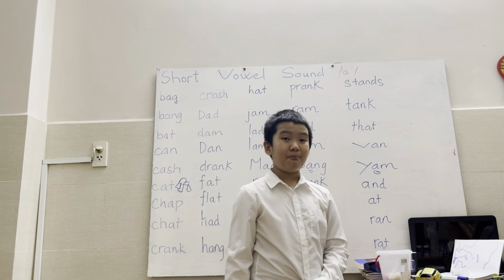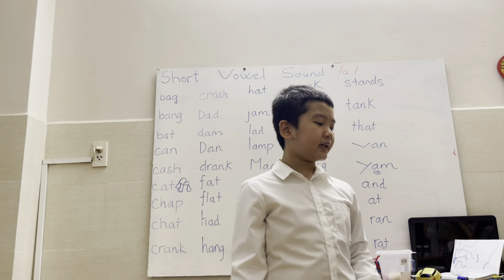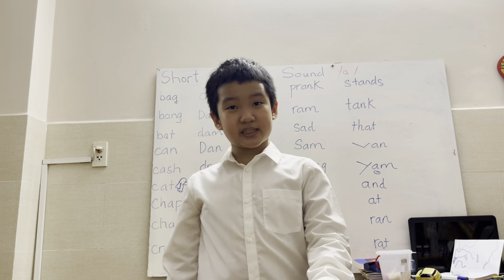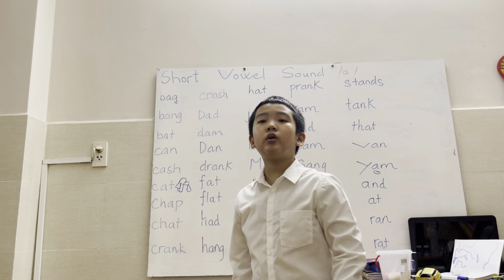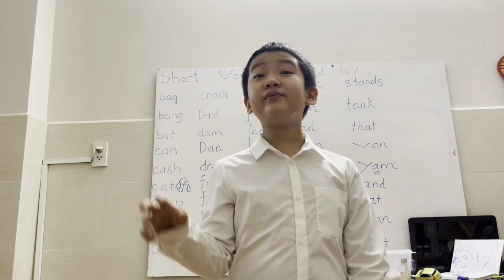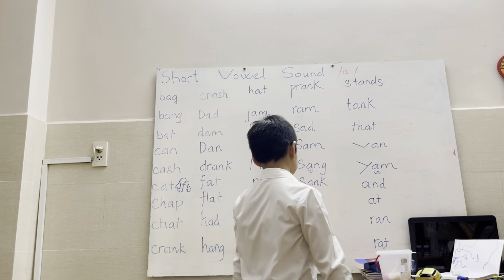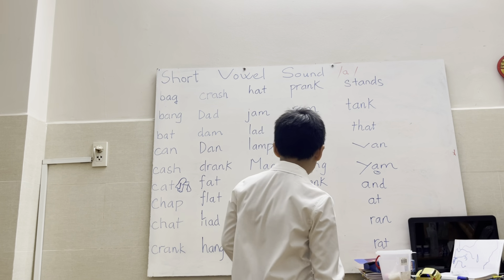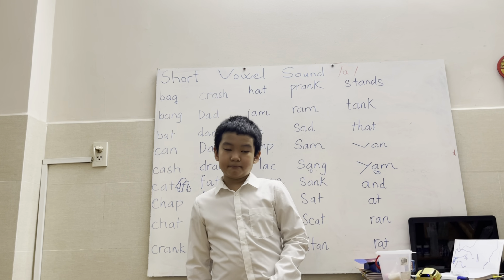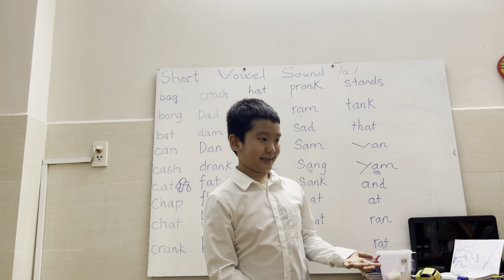Mat. Mat only has one meaning. If you have knitting supplies and some wool, you can knit a mat and put it in front of your door. That's what mat means. Mat is basically a big piece of wool that you knit together. It is a mat.